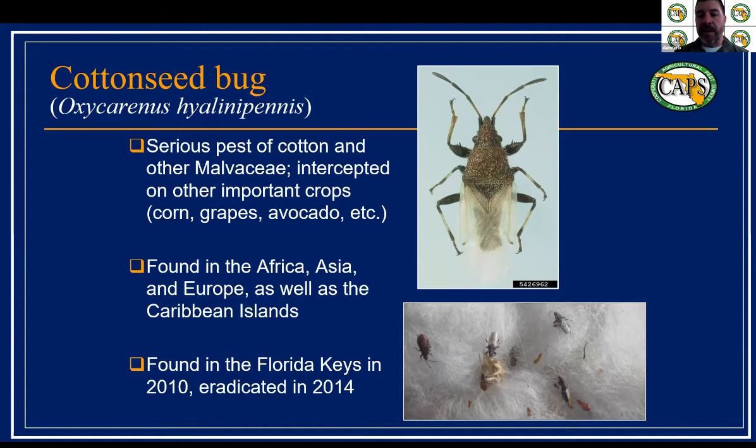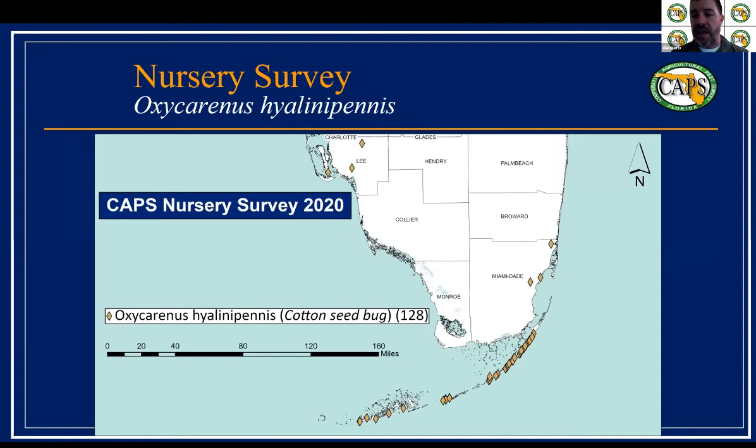Part of that eradication program put restrictions on property owners being able to have cotton, and specifically letting cotton go to boll, which is what everybody wants to see when they have cotton plants. You can see it lights up the keys here because of all the wild cotton that you all have down there.